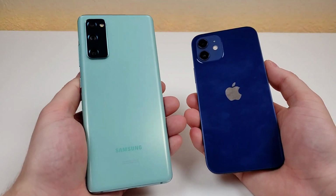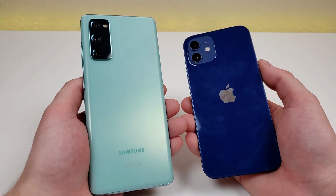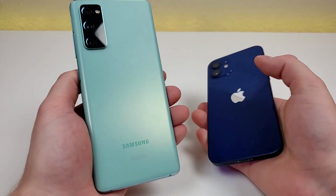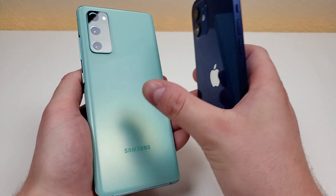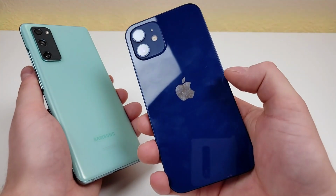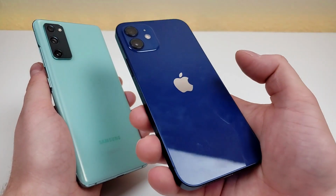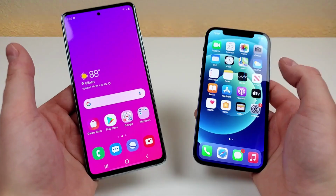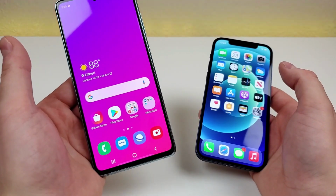And then taking a look at the back side of both phones, there are certainly quite a few differences. So with the Galaxy S20 FE, we do have plastic on the back, but overall, I do like this finish, and I do also like that it doesn't pick up too many fingerprints. And then with the iPhone 12, we do have glass on the back, we have the Apple logo right here, and the back of the phone definitely picks up a lot of fingerprints. That's very obvious here. So in conclusion, which of these devices is the better phone of the two?